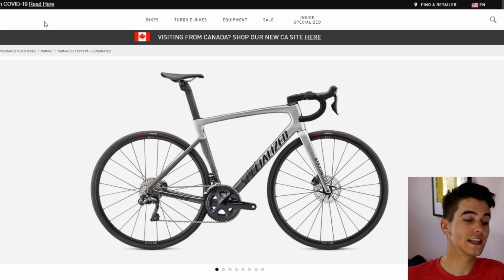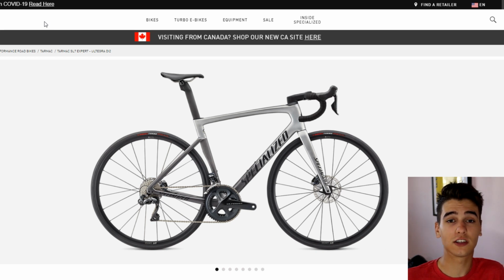It's very interesting to see that Specialized going forward, I don't think, are going to be making the Venge. When they say one bike to rule them all, the connotation is that the Venge is bye-bye. That's pretty interesting because it shows that in today's modern age of engineering and what we know about performance, you don't really need an aero bike, especially if a lot of the gains are lost in racing.